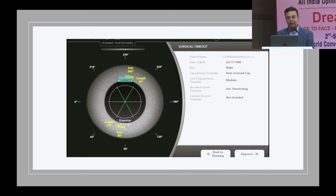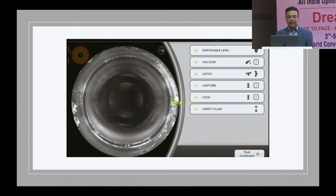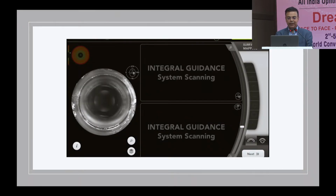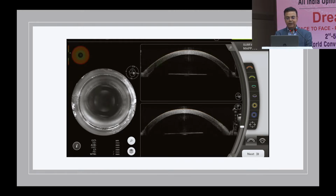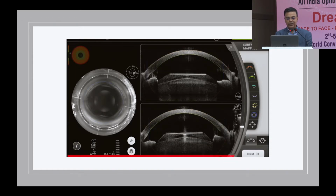So the problem is that the laser does not recognize the benchmarks, and it mistakes the ICL for the anterior capsule. So when the scans happen, you have to set them right. Sometimes it even misses the cornea. You can see that the cornea is also looking off, and I have to reset the corneal landmarks, and it goes totally haywire.